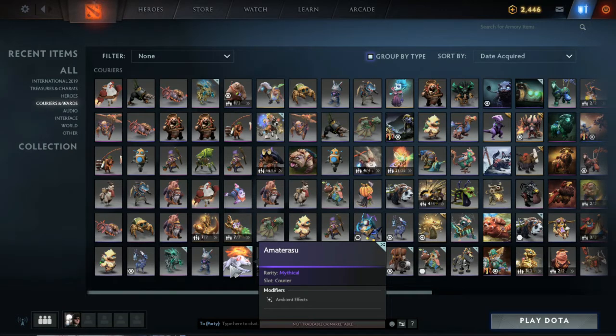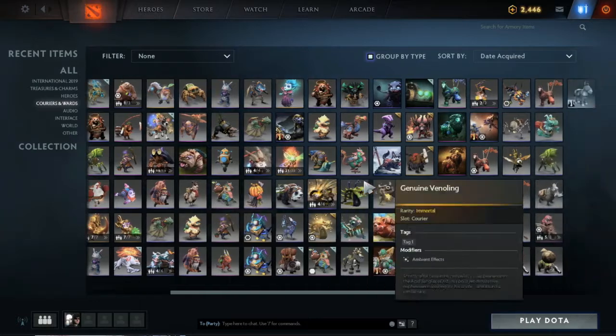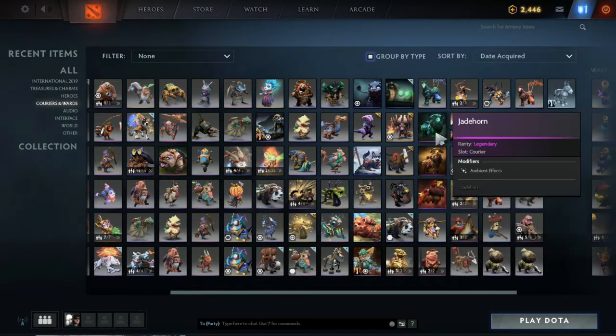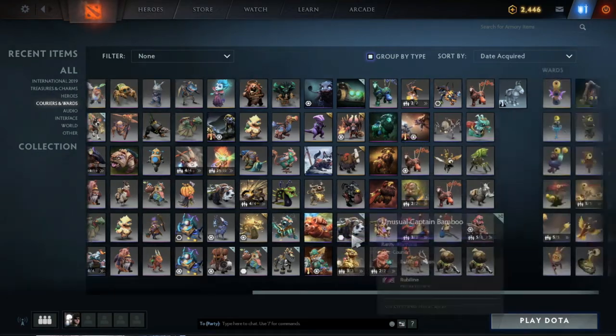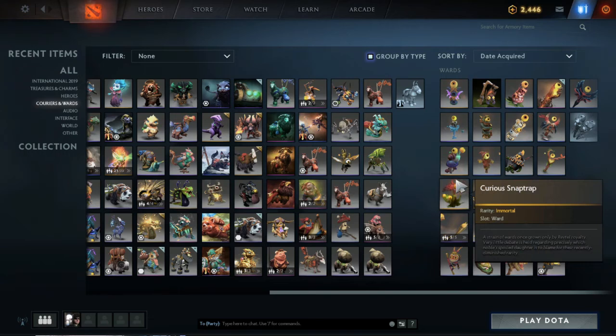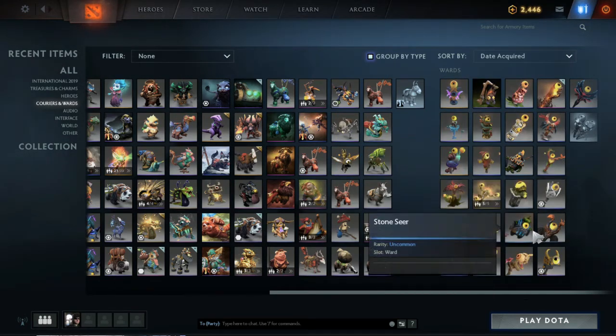So Amaterasu is one, if you got, wait, Okami? No, it's not Okami. What's the name of the game? Basically, you got it from a game, and that was the only way you could end up getting Amaterasu. And then some of the other couriers will come from very specific promotions within the game itself, like day of events. And then there's also wards too. Wards usually come in various types of rarity, but most of the time it's rare and uncommon.